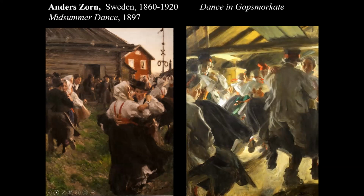Anders Zorn was undoubtedly Sweden's most famous artist at the end of the 19th century. Sometimes we refer to him as Sweden's Singer Sargent because he had such a brilliant technique, this loose, fluid, creamy way of painting. The Midsummer's Dance, and then Dance in Midwinter. It's that whole idea of the happy community life in a Swedish village. And at this stage, by the way, remember, Sweden can borrow Norway.